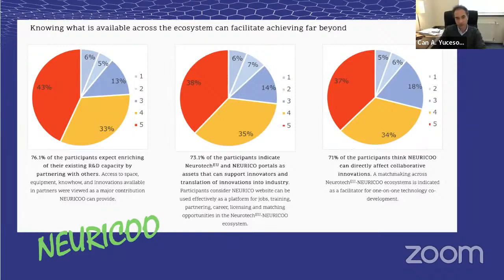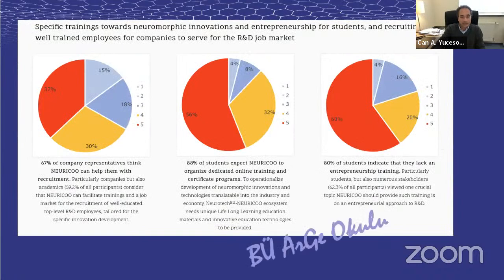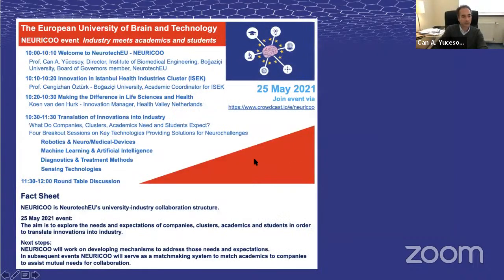It used to be that they were supported by 1 million euro earlier. It seems it is not there yet, but we're trying to find out. So we'll also have other partners. And this is about the education aspect. When you ask the students what they need for translating innovations into industry, they say we need some specific training programs, some entrepreneurial training. Then Esin Hoca came up with a nice idea of Boğaziçi University Ar-Ge Okulu. That was the motivation in work package 5 in NeurotechEU for us, but now people really want that, especially students. So we'll be working on those.